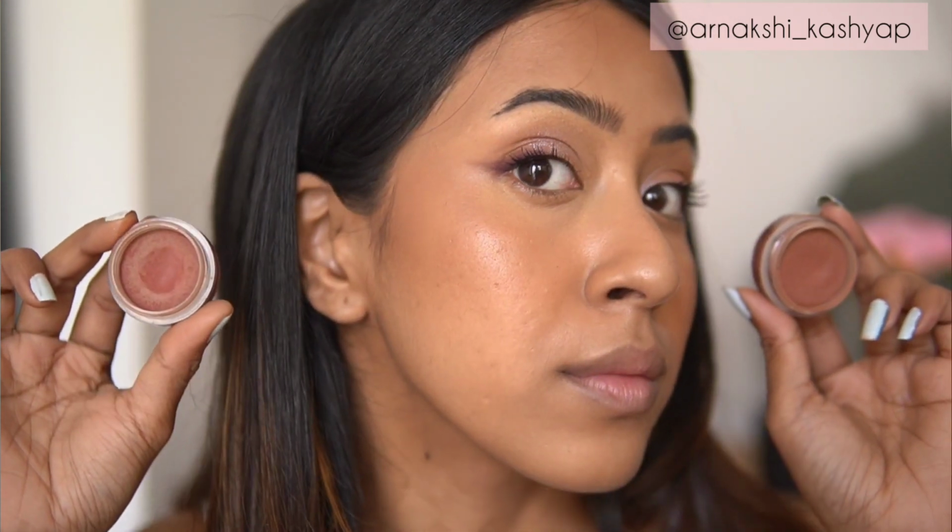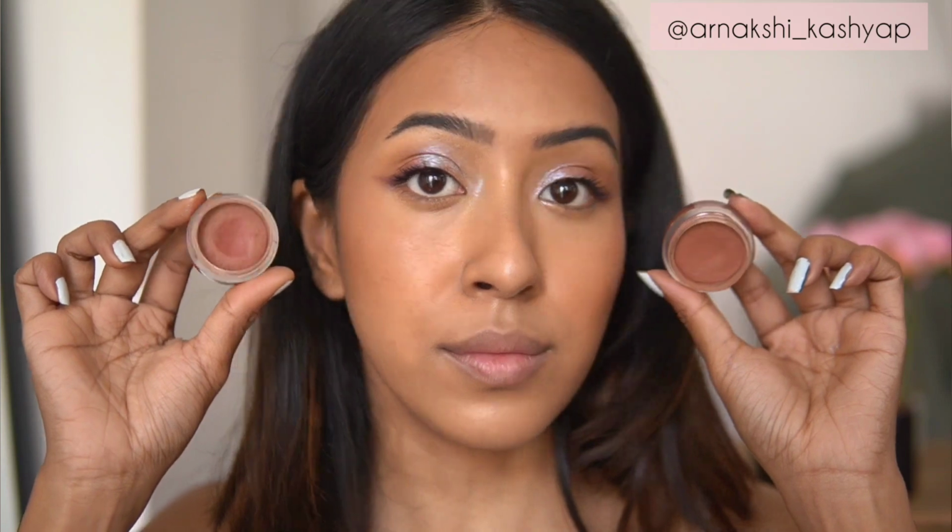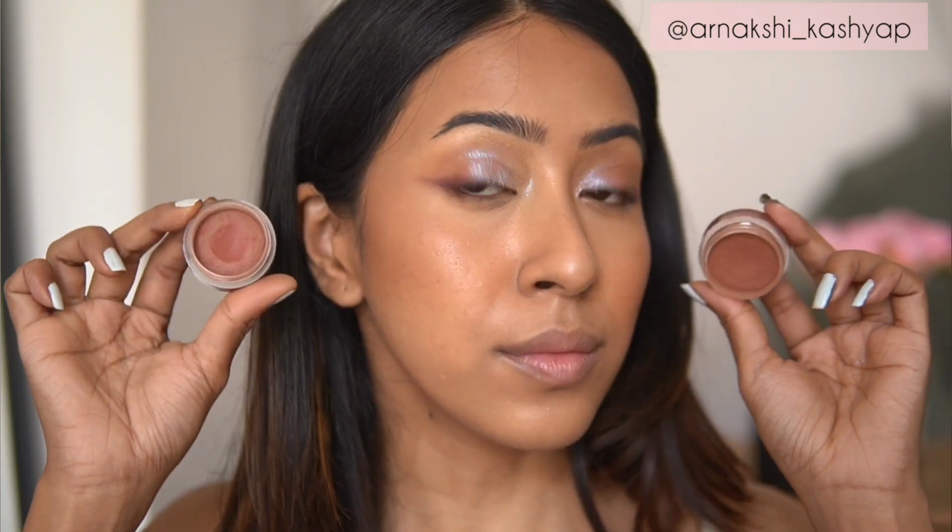So there is definitely a price difference. The Just Herbs one retails for 650 rupees. The Cuffs and Lashes one, I think, retails for around 325 rupees. So it's almost double. And I like the Cuffs and Lashes one definitely more than the Just Herbs one. So for me, although they are very similar and they look very similar, the shade is almost similar, I prefer the inexpensive one a little bit more.